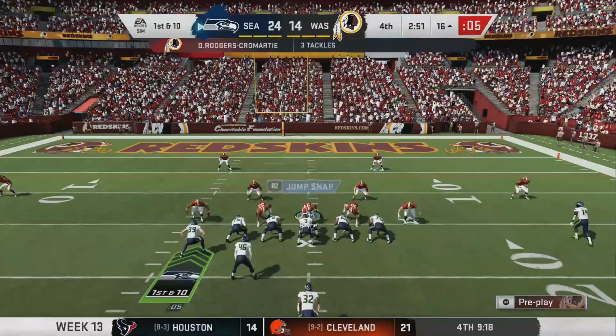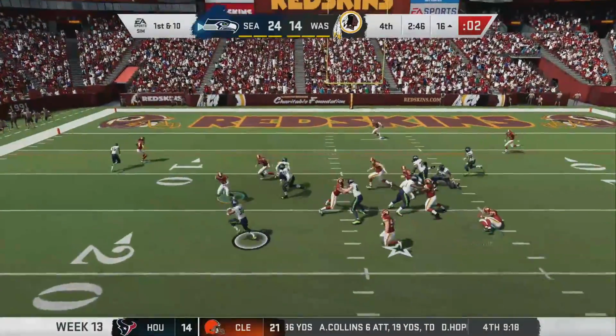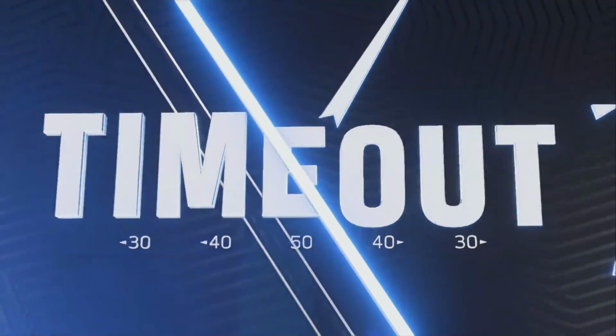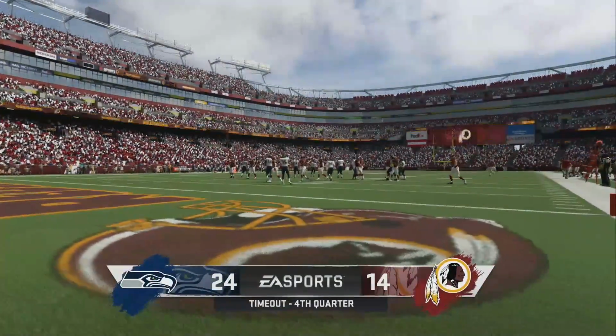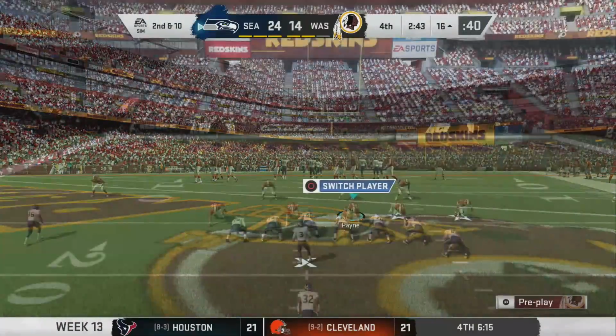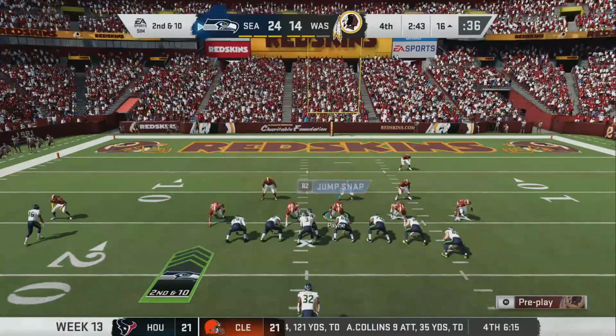On first down, Carson. And just no chance of turning the corner. He can only get back to the line of scrimmage. 2nd and 10 coming up. Officially nothing on that last run. They'll try again, 2nd and 10.